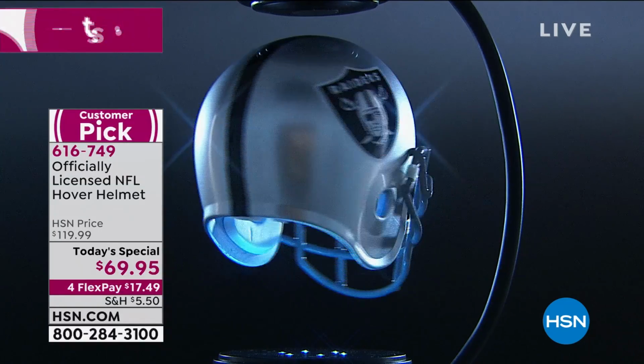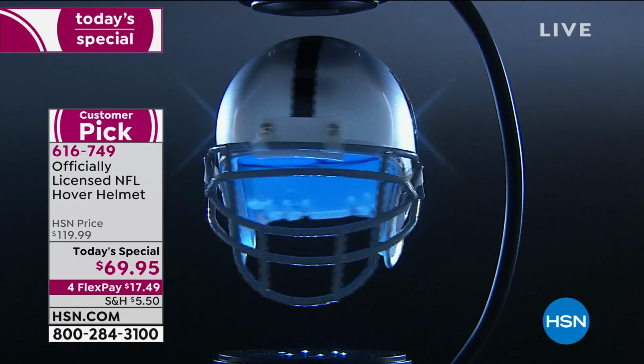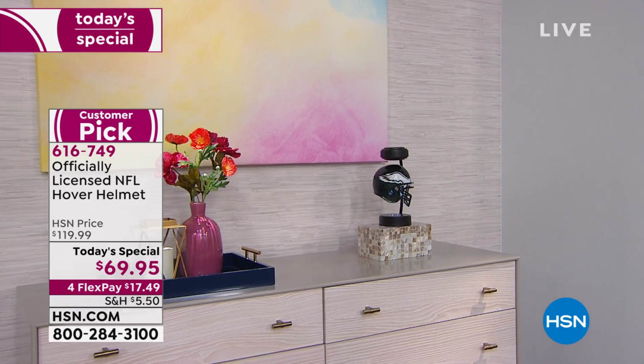Honestly, with the light coming from the underside. Let me explain the bonus buy to you since you just mentioned that. This is the very first time we've ever specially priced display cases. And we have 2 different display cases.